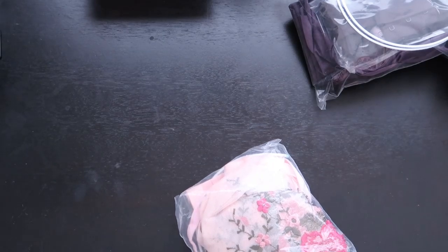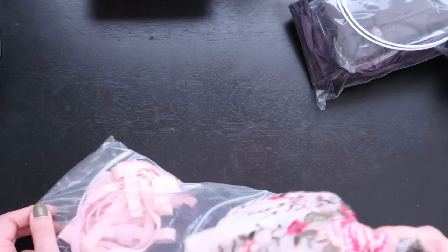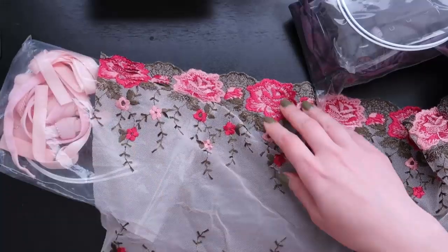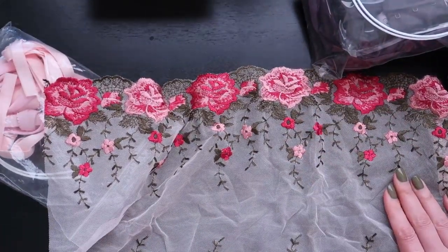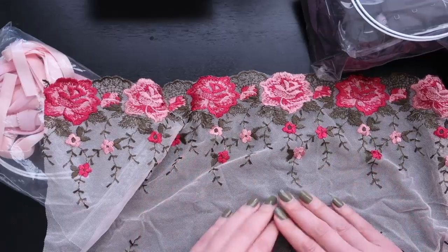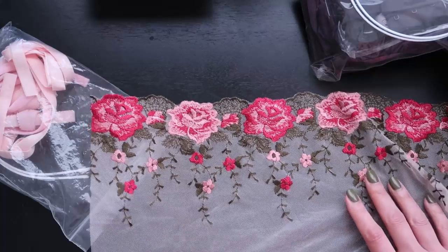So this is a lace that I purchased from TaylorMade Shop, and I've seen a lot of people use this lace, so I'm sure you've seen it around. It's really pretty. It's very wide, embroidered tulle, so it doesn't have any stretch to it, and it is wrinkly, so I do need to probably hit this with some steam before I make anything out of it.